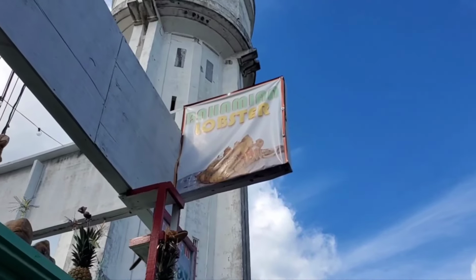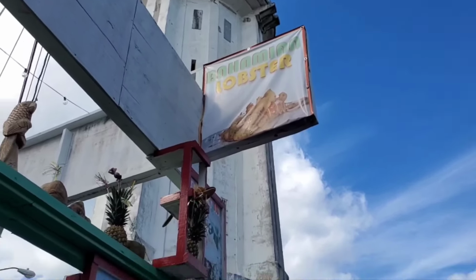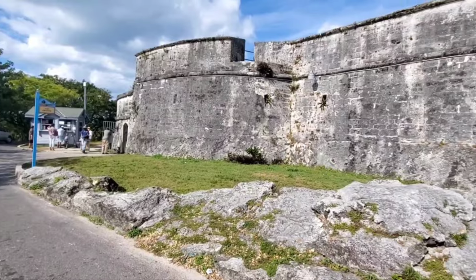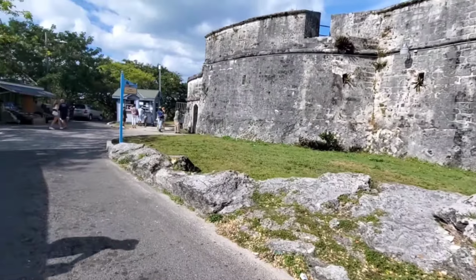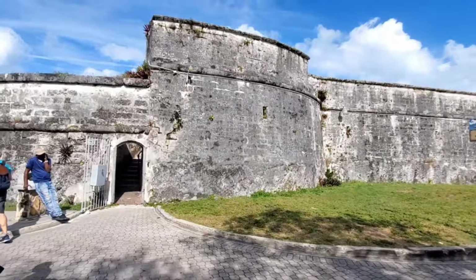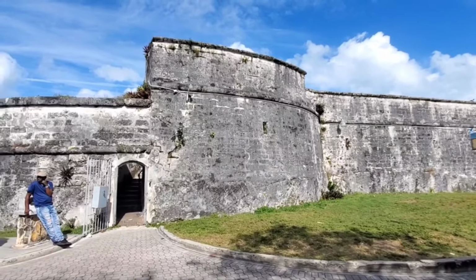All right, the next stop is Fort Fincastle. And I see fried Bahamian lobster, but I'm so full already. I'm about to come back and get that. All right, I made it to Fort Fincastle. And here it is. And they have different shops up here as well that you can look at. I decided not to go in, but there's some steps to take you in there. I'm gonna go to my next destination.